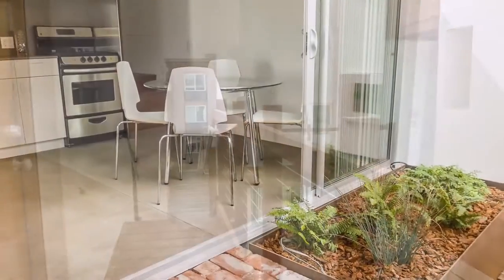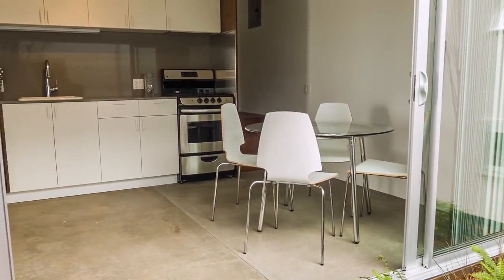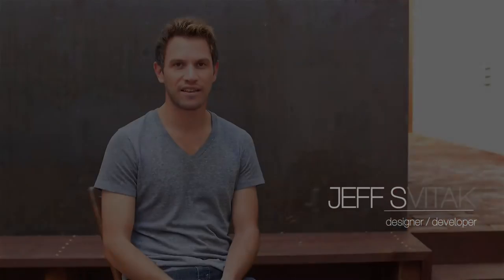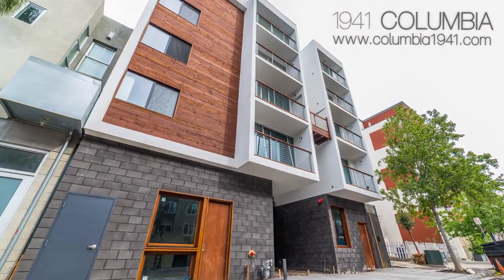My favorite part of the whole process is at the end when I get to watch how the building is inhabited, how the building reacts, and how people react to the spaces. So I'm really excited to see how the tenants come in and take advantage of this space and change the vision and the direction of where it's going to go in the future.